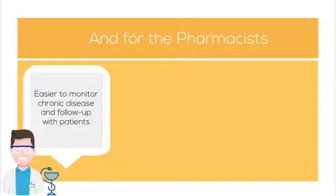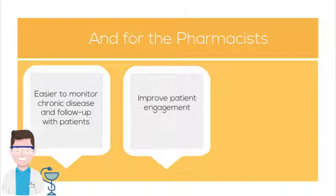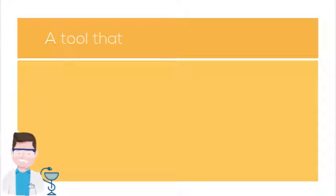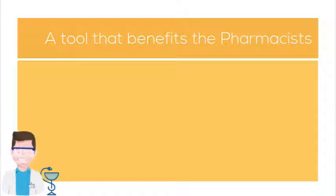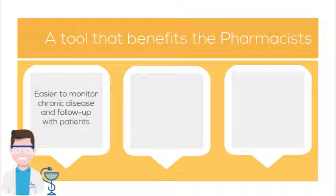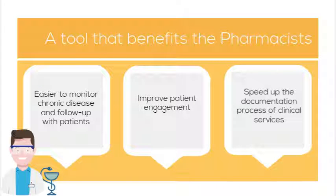The three main pharmacist features include the ability to monitor chronic diseases with greater accuracy and with real-time information in order to better manage care and encourage timely follow-ups, to send patients relevant educational health information, to better equip patients with tools to manage their own health, and to utilize smart algorithms that allow pharmacists to better predict health outcomes based on collected data and key individual health metrics. In addition, this tool will ultimately reduce the time it takes for pharmacists to gather each patient's health data and better prepare themselves before a clinical service.